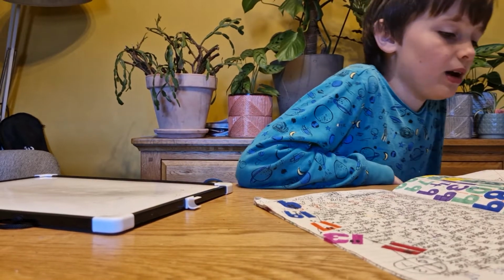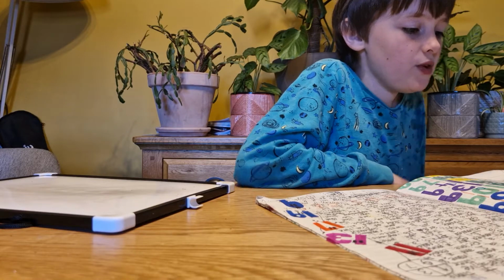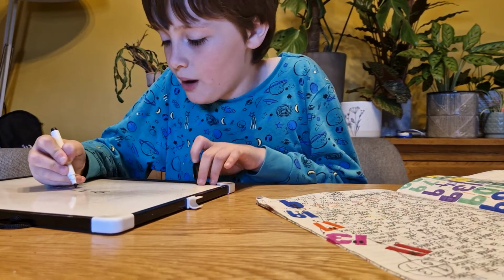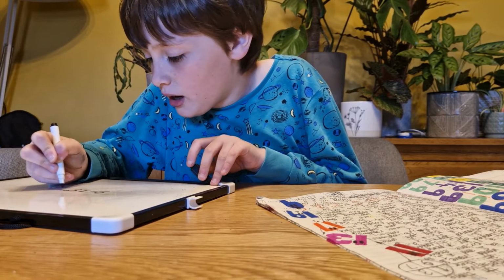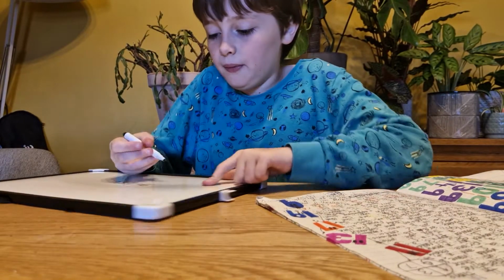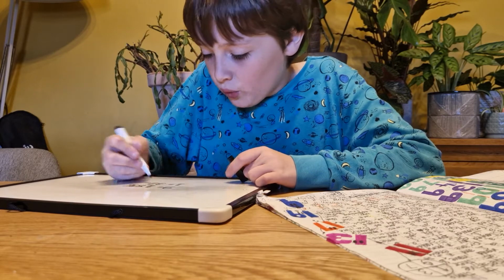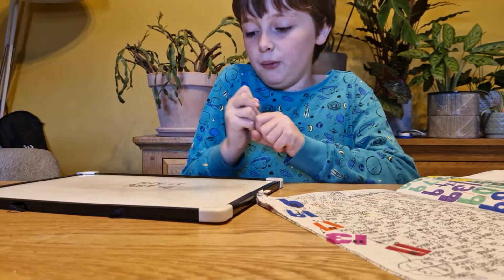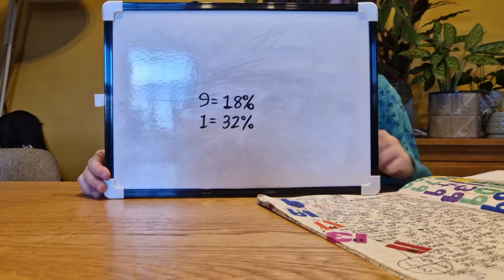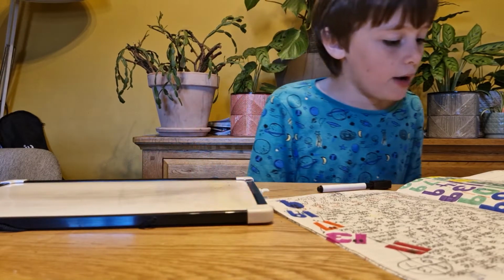But when they looked at the first 100 million primes, if you had a prime ending in a 9, the chance that the next prime ended in a 9 was 18%, which is not a quarter, and the chance that it ended in a 1 was greater than a quarter. It was 32%. That shouldn't be how it is, but that's what they found out. Let's find out why this is.